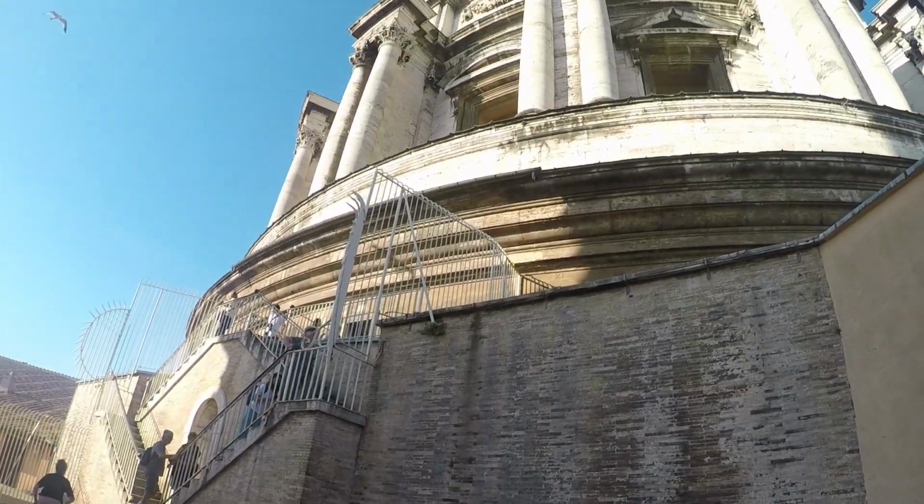Pro tip, it opens at 7:30, so we got there just at 7:30, not a long line. 6:30 is a really good time to come to Vatican. Yeah, and it's only €8 if you go by foot. We're halfway. Like, now we have to go in there.